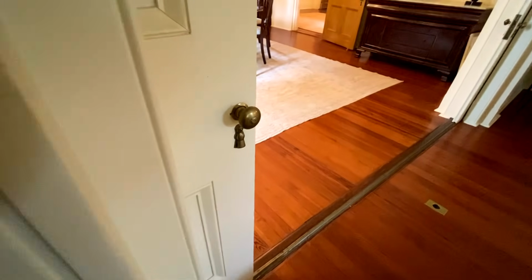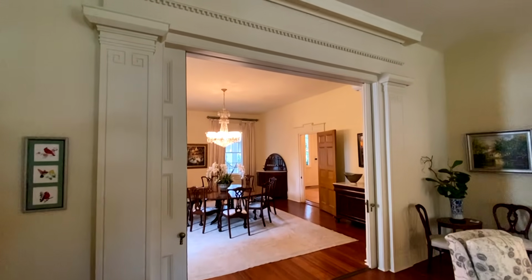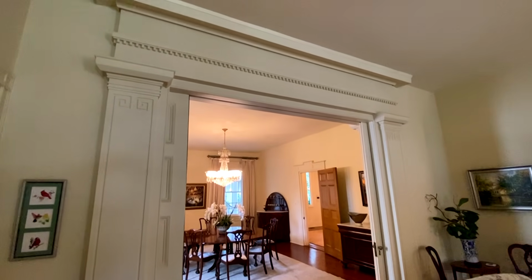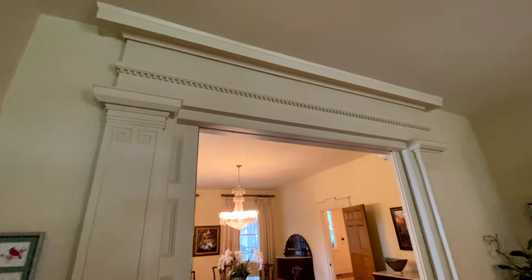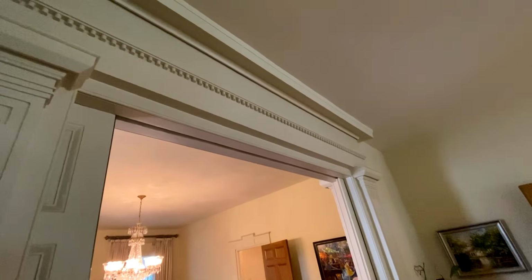The pocket doors, which slide open to create a double parlor, perfect for dancing, are surrounded by this great entablature and architrave that once again has column design, but here we see Greek key and dental mold like we had on the front of the house as well.